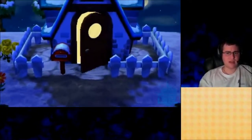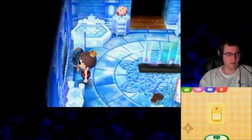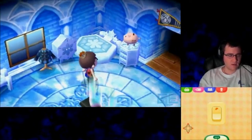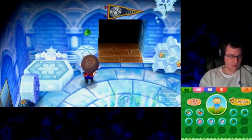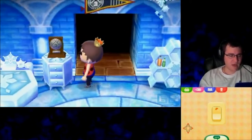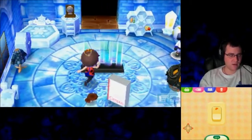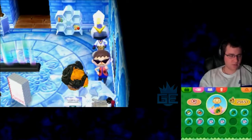So let's get that item, and then I can show off the little medal I got. I think I can set it on a wall too, actually. Or maybe not. I should put it here. Put this right there. Look at that. Look at my Happy Home Academy medal that I got for having such a freaking awesome room right here. Take that and put this back there.